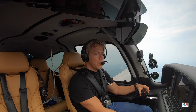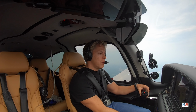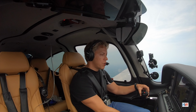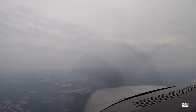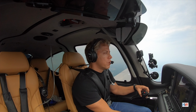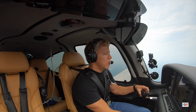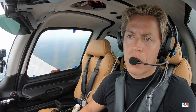Gwinnett Tower, good afternoon, Cirrus November 122 Sierra Zulu is 1 to 3 miles southeast of the field, 3,300 descending, request X-ray inbound. Cirrus 122 Sierra Zulu, report 4 miles southeast of the field, expect a left base runway 25. All right, we'll report 4 miles southeast of the field. We'll expect left base runway 25, Sierra Zulu. And Tower, Sierra Zulu is reporting 4 miles southeast of the field.